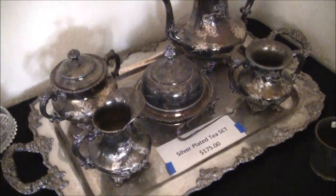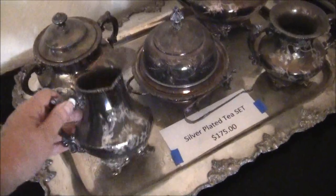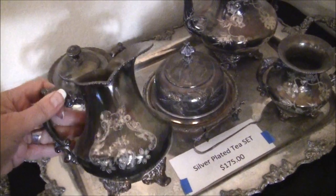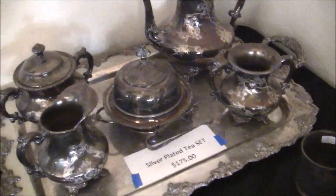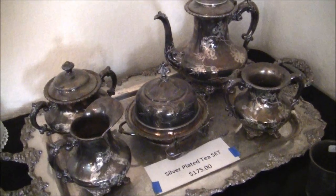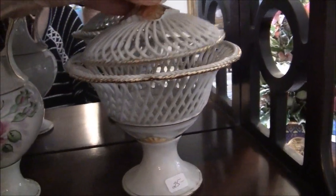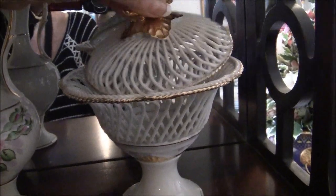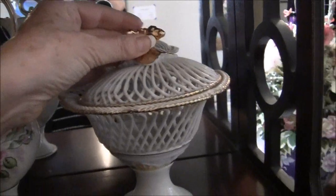Silver plated tea set, $175. That's gorgeous. Look at the patina on there. Can you imagine just cleaning that up to shine? How beautiful. Look at the etching on that. Absolutely exquisite. What's this? Look at this lattice work on this. This is gorgeous. Oh my God.